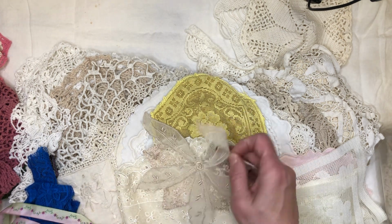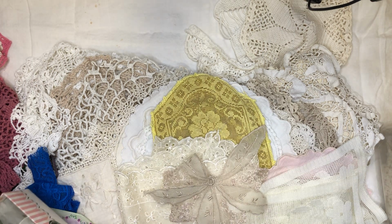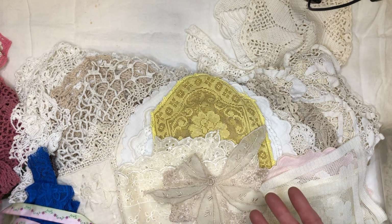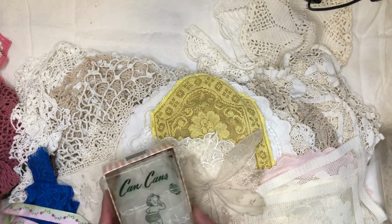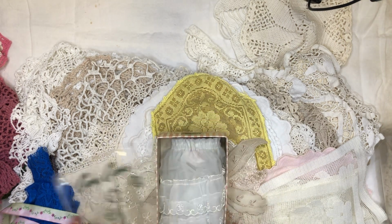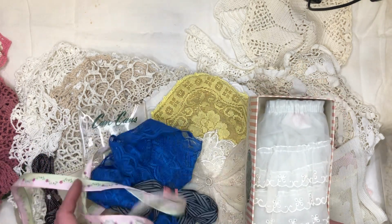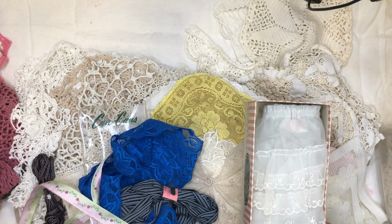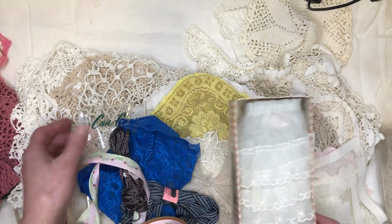Small disclaimer, I did mix them up with my other doilies that I already had. However, they're beautiful and pretty cool, so I'm going to go ahead and show my lot. To start it off, I'm going to show you a couple of things I found by the side that didn't make it into the original lace and trims haul. This right here, I just took the package off.